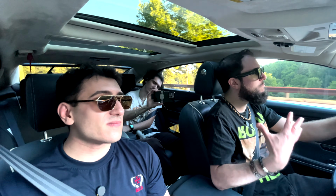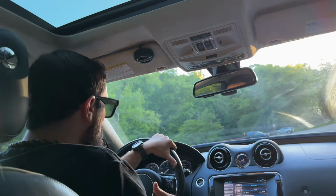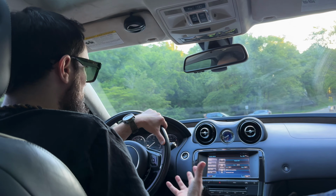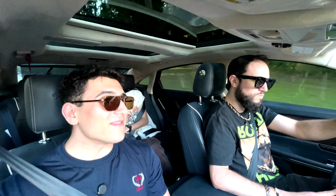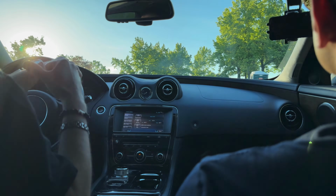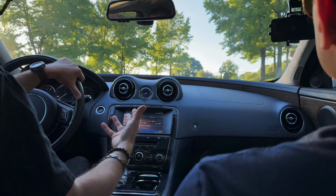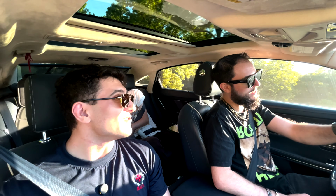And allow me to be even bougier. One thing that I hate about going from this to my wife's Range Rover: this has massage seats. The Range Rover does not. It's just a nice thing to have. It's not a necessary thing, but if you can get a car that has massage seats, you might as well. This being the XJL also, the rear seats are heated and cooled. They're not massaging. You would have to get a Range Rover SV Autobiography long wheelbase for that. Or an S-Class, I think. One of the newer S-Classes, and maybe a 750, 760 iL, yes.